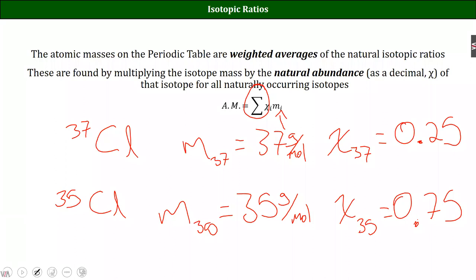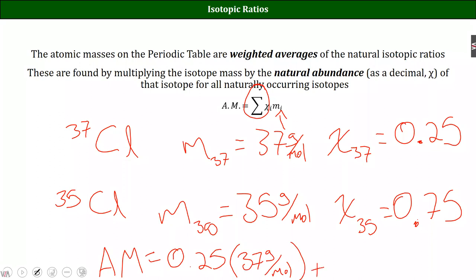So if we want to know what the atomic mass of chlorine is, we say the atomic mass of chlorine is equal to 0.25 times 37 grams per mole plus 0.75 times 35 grams per mole. If we have numbers with more sig figs, we'll get closer to the right answer. But if you just plug this in, you'll get 35.5. So this is what's happening anytime you have an atomic mass that's not close to a whole number. It means you have more than one isotope present. And that atomic mass on the periodic table is the result of this weighted average of the probability times how much each of those weighs.